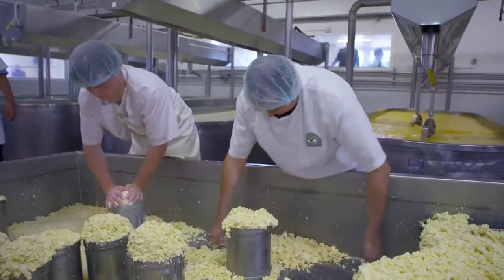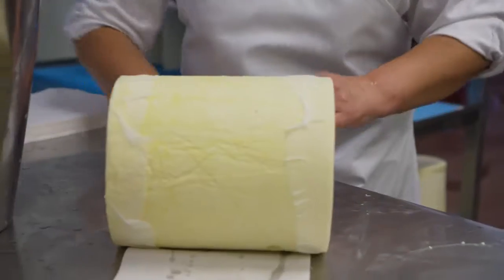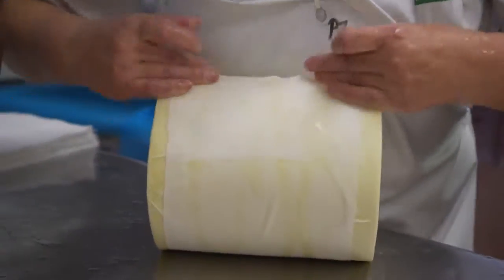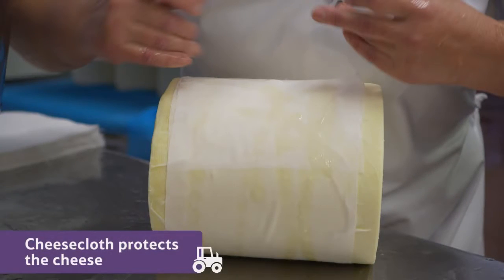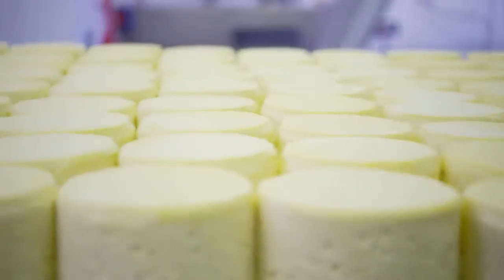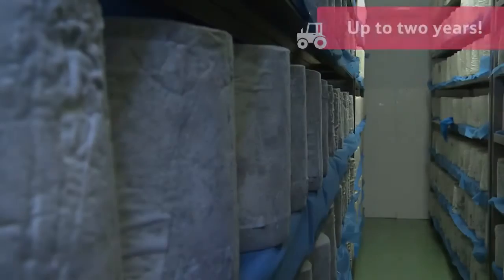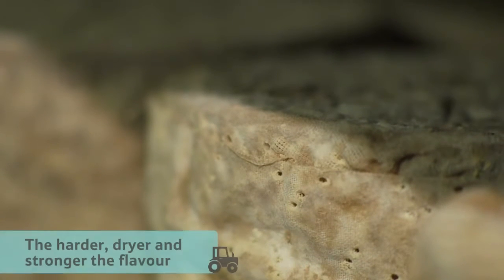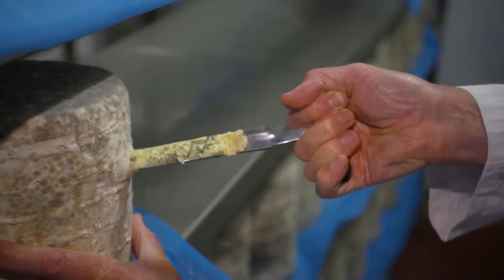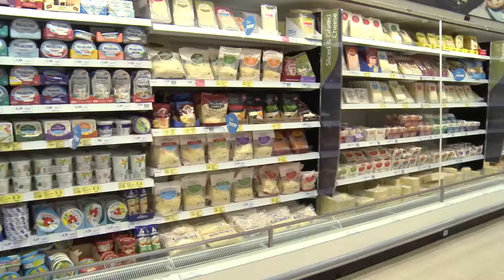Next, the curds are squished and squeezed into pots, a bit like making sandcastles. After a couple of days, each block of cheese is taken out of the pot and wrapped up in cheesecloth. Cheesecloth is used to protect the cheese. It's a special fabric which allows the cheese to breathe while it ages. Now it's time to wait for the cheese to mature. This can take from a few weeks to anywhere up to 2 years. The older the cheese, the harder, drier and stronger the flavour. The cheesemakers have to taste the cheese regularly for flavour and quality, to check whether it's ready to be packed up and sent to your local shop.